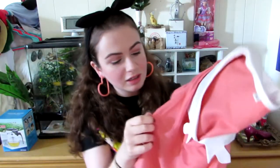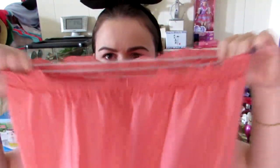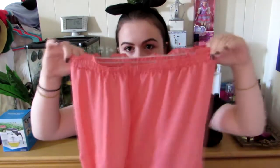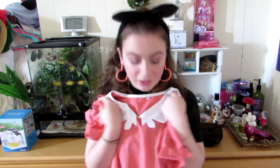I think that's fun. And the other thing that's really good about it is it has an elasticated bottom, not a waistband, but it kind of cinches you at the bottom, so it fits really nice. And it does have darting along the chest, so it should be very fitted. I'm very excited to try this on, see how well it fits. Yeah, I haven't actually tried this on yet.